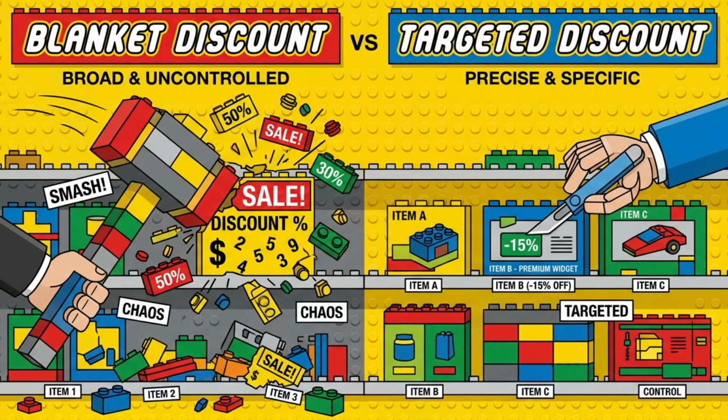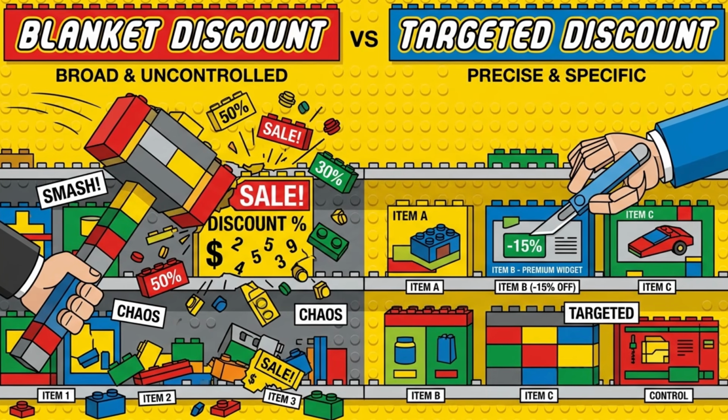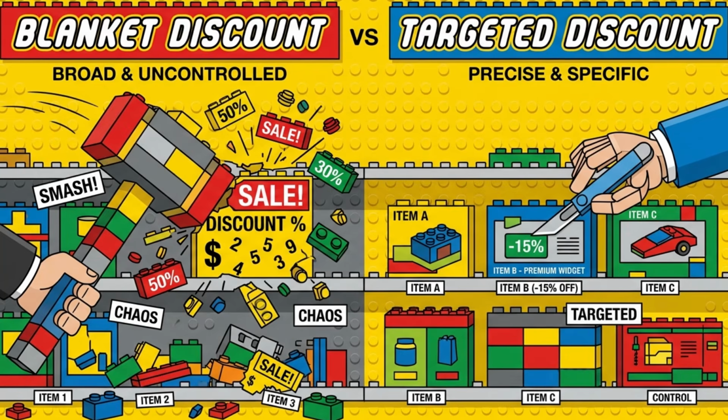You've just taken a significant cut on your best performers for no reason. They would have sold regardless. A targeted discount on specific slow-moving lots, that makes sense. A blanket discount is punishing your winners to help your losers. Run the promotions surgically, not with a sledgehammer.